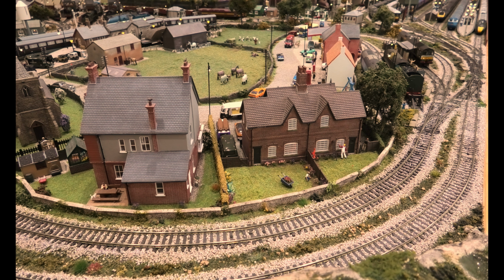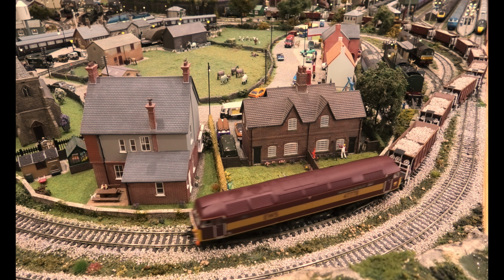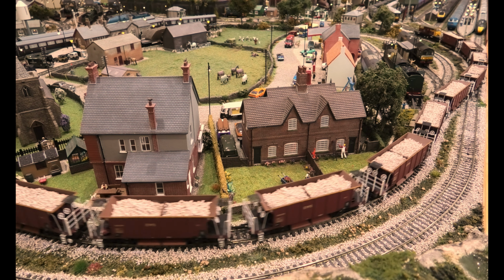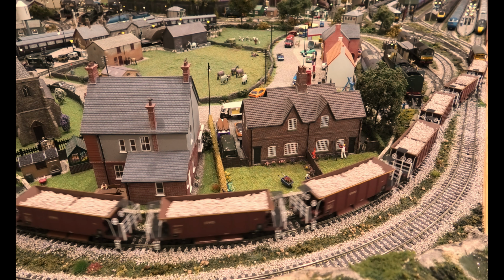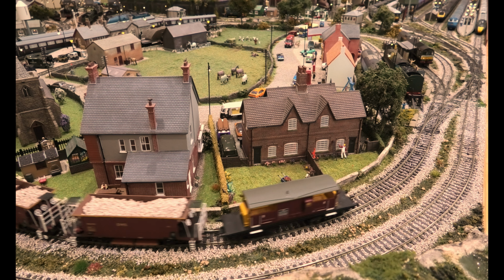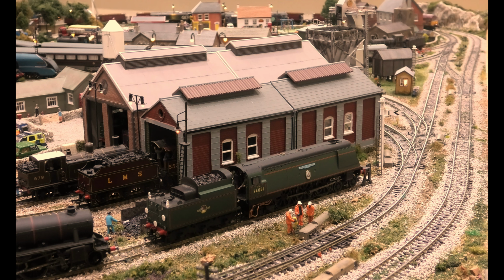Okay, this time you're going to see it go through the points crossover. It has got the fans in it, by the way. They just don't turn. But it's one of those gimmicks that Bachmann has seen fit to add that you're never going to see. I would prefer a driver, personally. But hey ho, who am I? One of my favourite views.